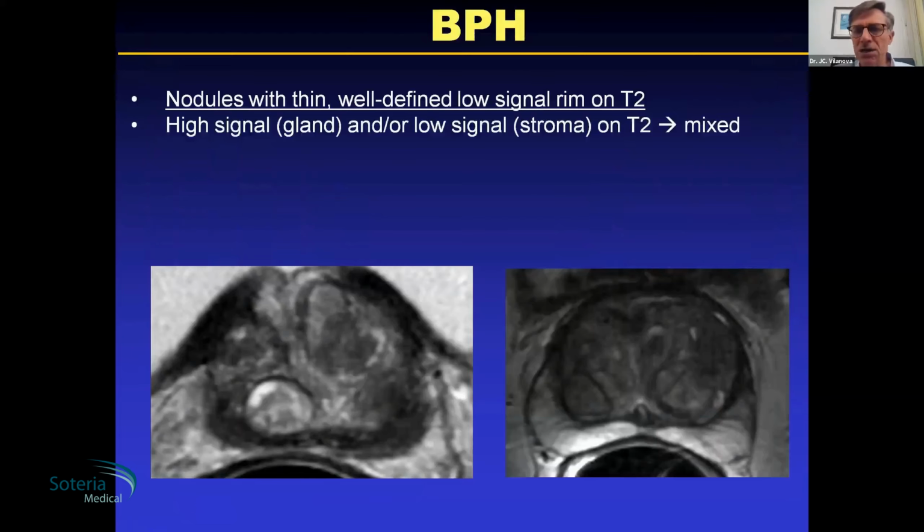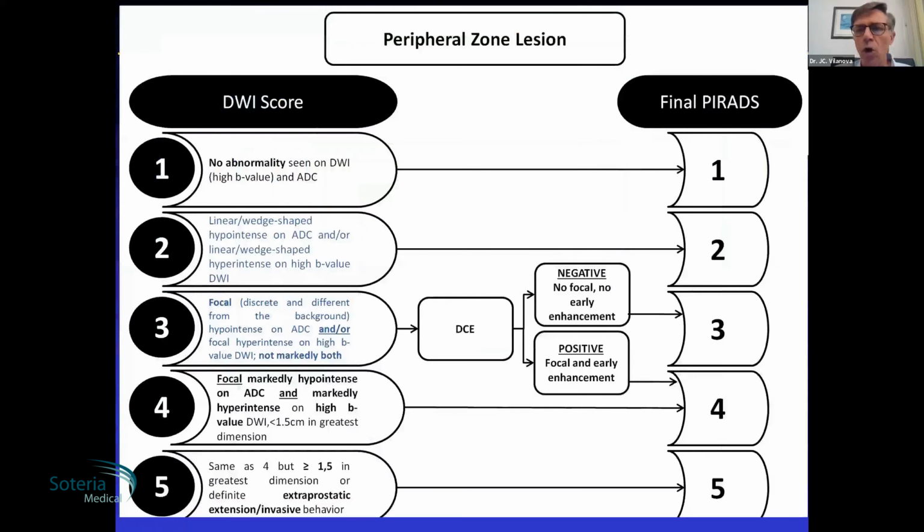And this has to be analyzed carefully, because we know that a nodule, most of the time, is going to be mixed. Why? Because it depends on the quantity of the glands. Higher quantity of glands, higher signal. Higher stromal area, lower signal. So most of the times it's going to be mixed, but the important issue is the encapsulated low signal intensity rim, because the nodules might be restricted, might enhance, but the key decision is encapsulation, beside restricted diffusion, beside any uptake. So we should follow the criteria.